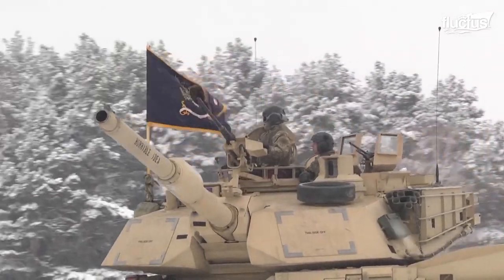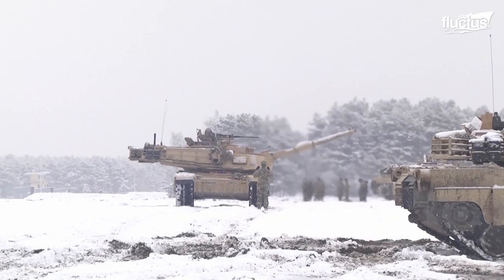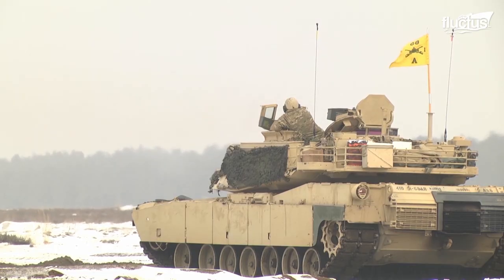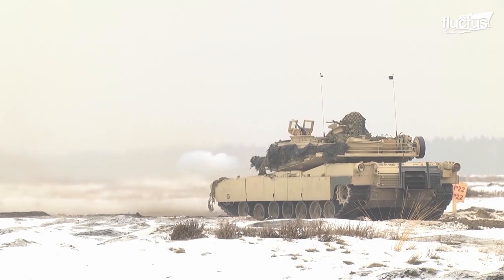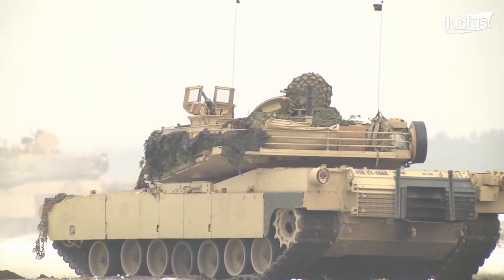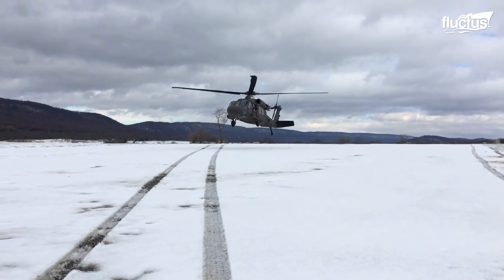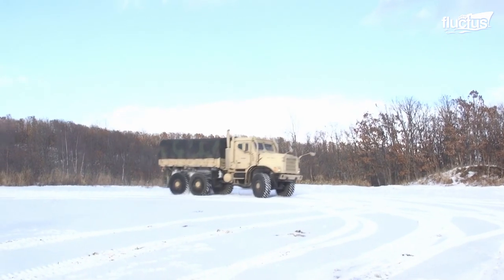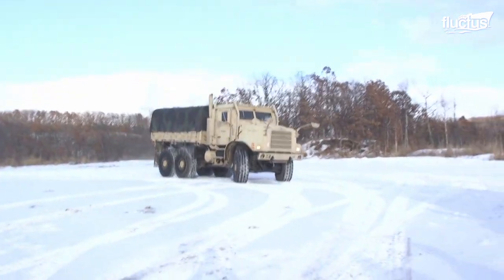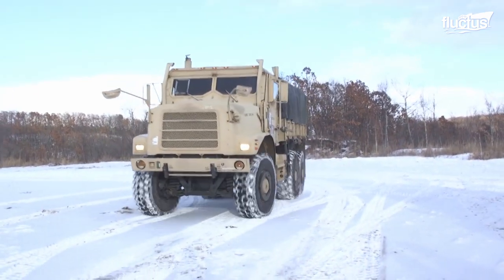Fortunately, tank crews train extensively for such environments. Though they may not necessarily build up a tolerance to the cold, they can make sure they're adequately prepared and equipped to operate in low temperatures. Snow and ice have always proved challenging for military operations. For that reason, many countries have invested in vehicles that are uniquely well-suited to wintertime mobility.